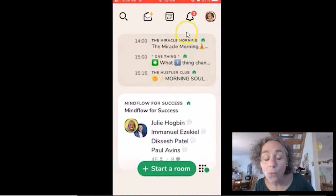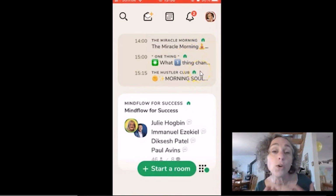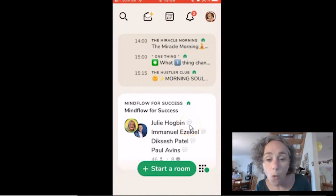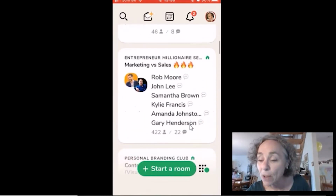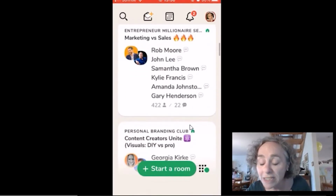So here, what you have is the upcoming rooms that Clubhouse thinks that you are interested in. Okay, these are all clubs. These little houses are clubs, basically. These are all clubs that, of course, I am a member of or that I'm following. And this is called the hallway, right? So basically, as you scroll down, you see some rooms that are in progress right now.